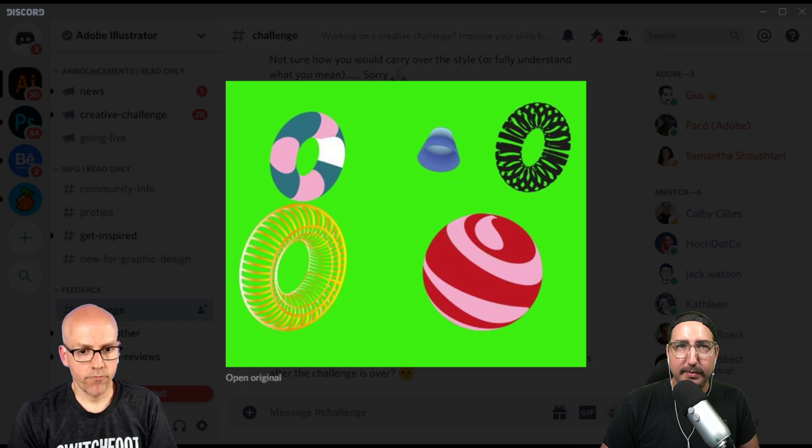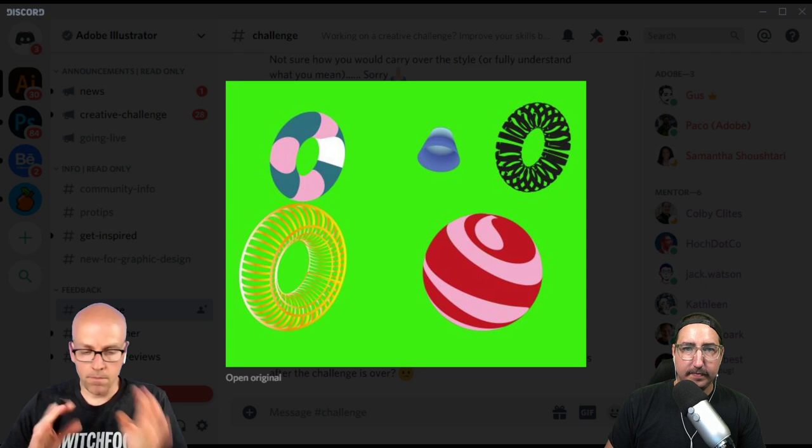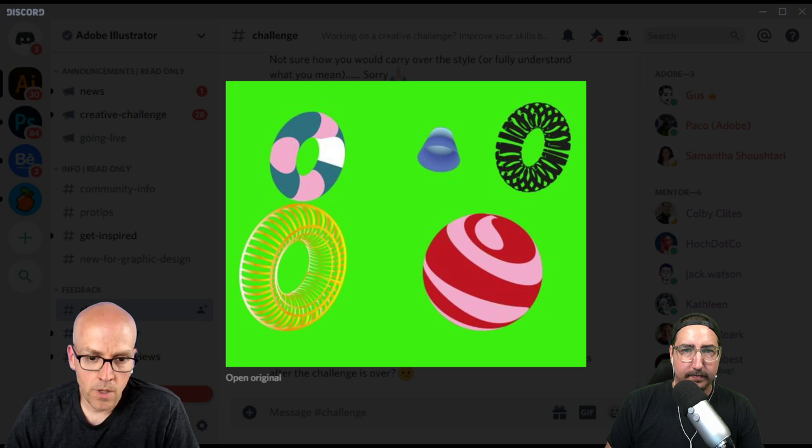I love the Revolve and 3D tools, by the way, in Illustrator. Yeah, I've used it quite a bit to mock stuff up or create shapes similar to this. And this looks really cool. I especially like, I'm actually not sure how you did it.